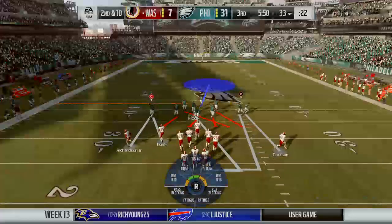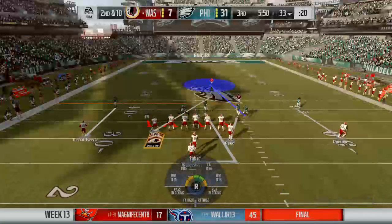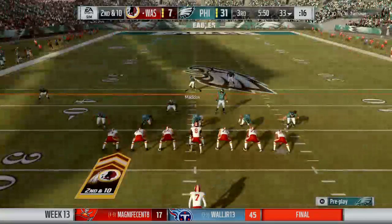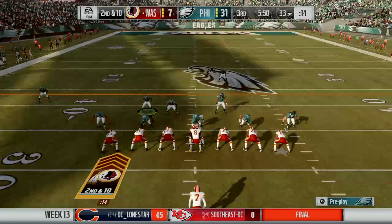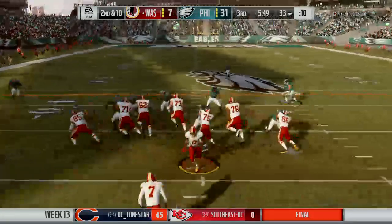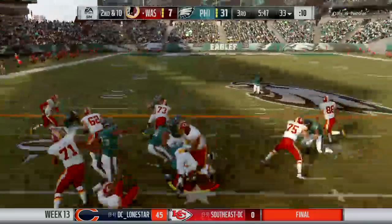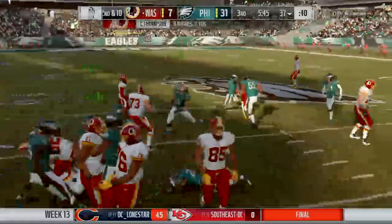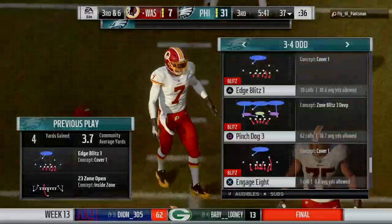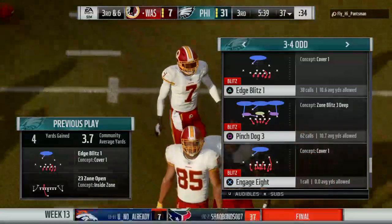Second and 10 from the 33-yard line. Hey, flag 32. They run it here to Thompson. Found a little room there as he's up to about the 37. Call it a gain of 4, and it'll leave him with a 3rd down and 6 to go.